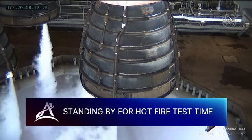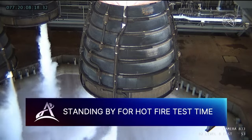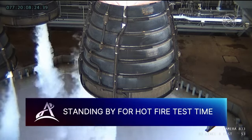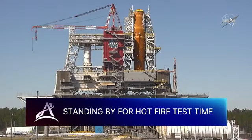When the hot gases exit the RS-25's nozzle, they travel at 13 times the speed of sound, which is fast enough to travel from Los Angeles to New York City in about 15 minutes. The core stage itself stands 212 feet tall and at a diameter of 27.6 feet and weighs about 2.3 million pounds when loaded with propellants.